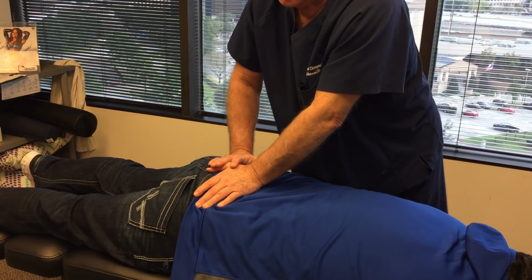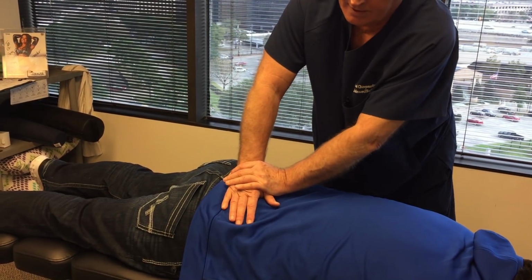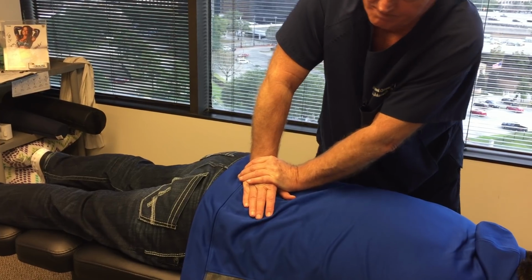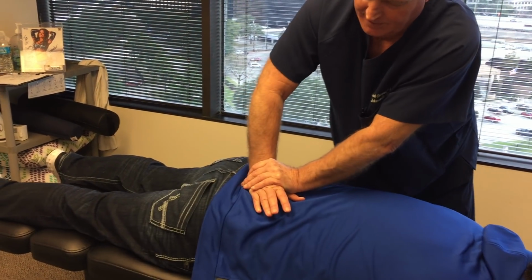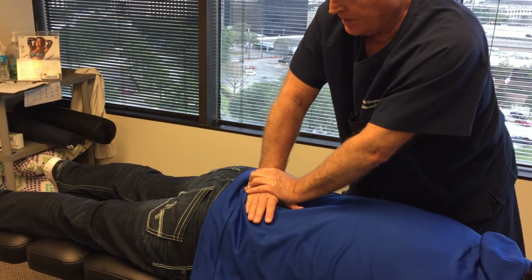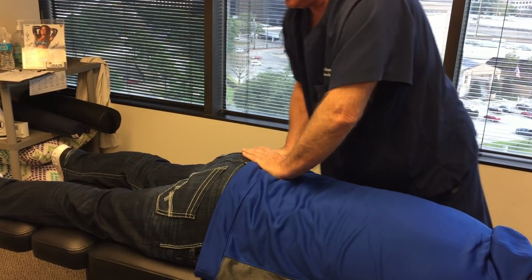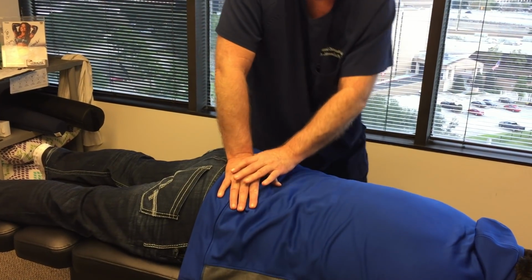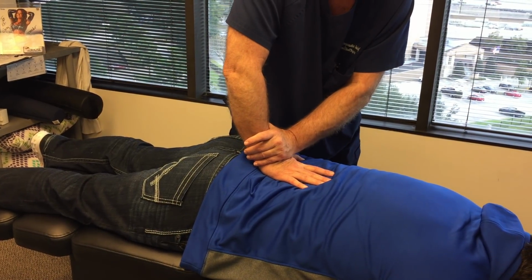PIIN, which is posterior inferior internal rotation. And now I'm going to adjust his right sacrum, where that sacrum has rotated posteriorly, right there. Now I'm going to adjust the sacrum right in the center, straight superior to inferior, the left SI joint. Now I'm going to go back to this right one again and adjust the internal rotation out of that. Now I'm going to drop straight down on L5.